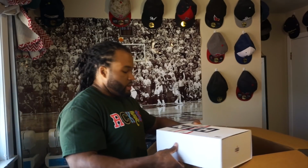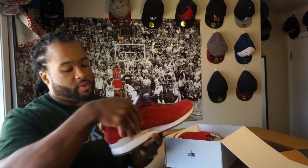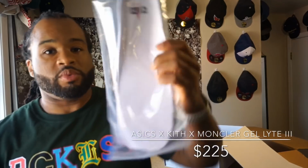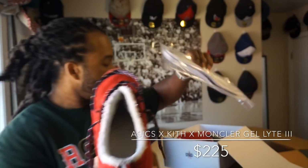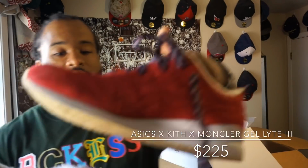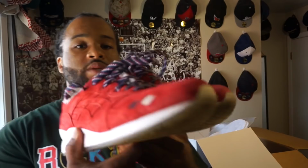So next up, I got an ASICS and Kith box. Check that out. Never seen this box. I do like ASICS, some of them Gel-Lyte 3s, of course. And I think that's what we got here. Gel-Lyte 3s with some kind of Sharpie liner on the inside. These are pre-owned. Check out the bottom. These must be some kind of special edition or something. I've never seen them. They come with brand new Kith insoles. They have the insoles inside here. I guess they come with extra insoles. Check out the other one. Let me line them up so y'all can see them better.